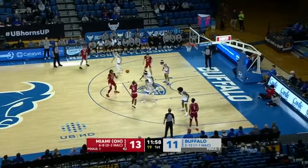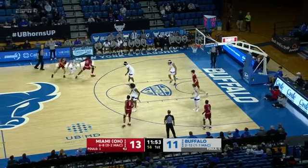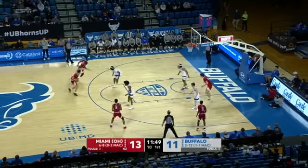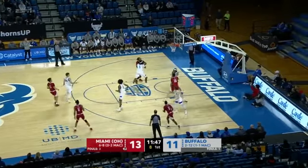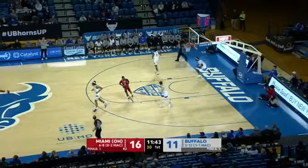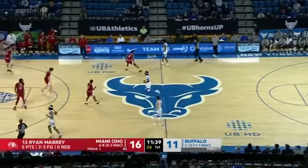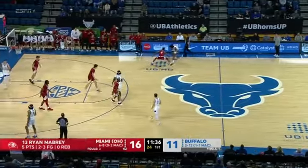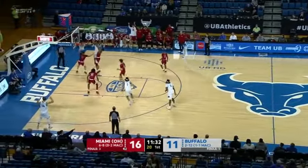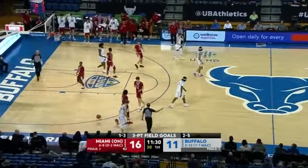Cooper gets the screen. Gives it back to his teammate Morris. And into the hands of the shooter Ryan Mabry. Lots of screen action going on. Mabry finds the opening, finds the bottom of the net. That was a tough shot by Mabry. Pretty good defense by the Bulls, but it's a better shot by Mabry. He has a lot of confidence. He's not shy. He's coming in and firing them. He has taken the most and made the most three-pointers on this Red Hawks team. Actually taken the most, but not made the most.